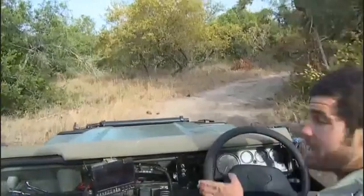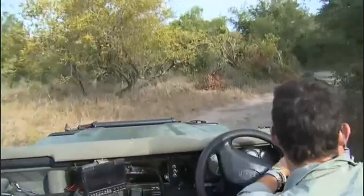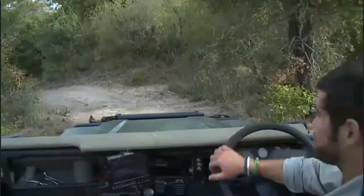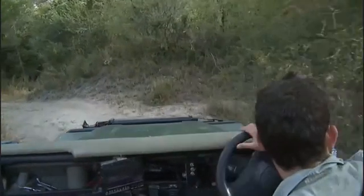But this lion may well know that something's been happening up here, and he may smell the kill, smell the leopard, and then we may have some very interesting interactions on our hands.